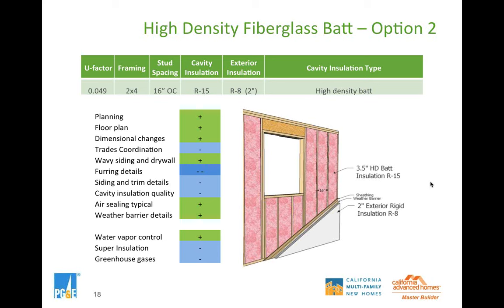Now, if you do have a builder that wants to stay with 2x4 framing for various reasons, you're looking at probably staying at 16 inches on center as well. With the R15 cavity insulation, you're going to have to go all the way up to an R8 on the outside in order to meet the U value required by code. For those builders that might want to try this, they don't really have to change much on the planning side, but the real issue for them is going to be how they deal with utilizing the 2 inches of foam on the outside of the wall and the issues that raises around siding.